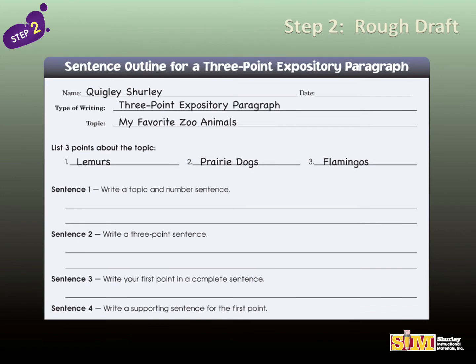A writing outline is a tool students may use to move their ideas from the pre-writing map to their rough draft. The outline provides a visual aid to help students easily follow the steps and produce a well-organized paragraph or essay. Sentence 1, they will write a topic and number sentence. For sentence 2, they will write a 3-point sentence where they take the 3 points they listed in their pre-writing and they will just state them in the order they will be developed in the paragraph.